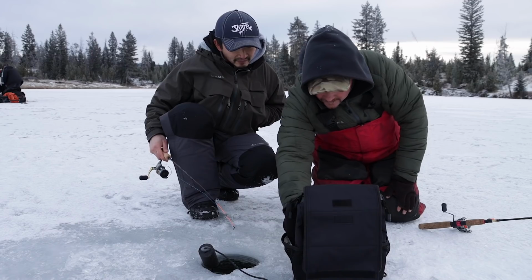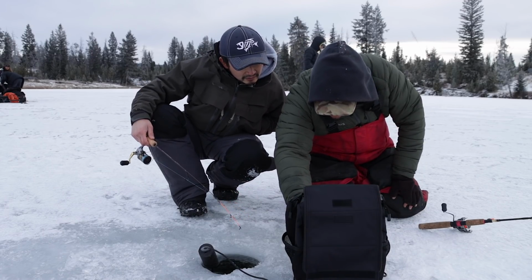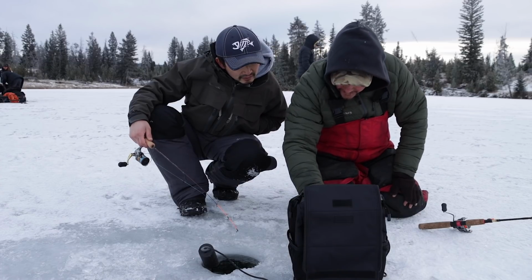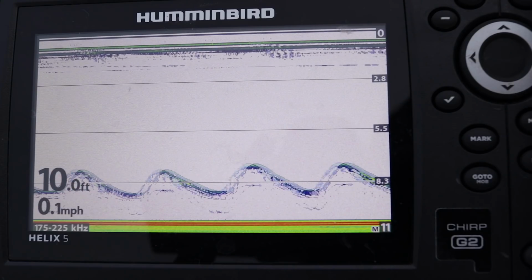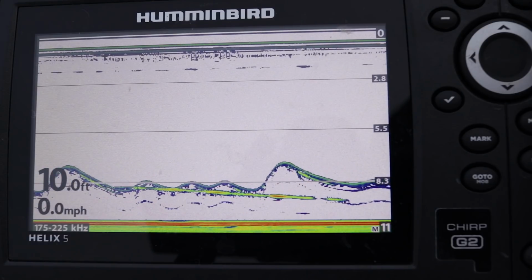So Al actually showed me how to adjust the settings, the dial, properly, so I could actually see the fish on the sounder and see my jig, see my spoon on the sounder, see when the fish actually attack it, and so I can set the hook properly when the fish actually do commit to the bait.